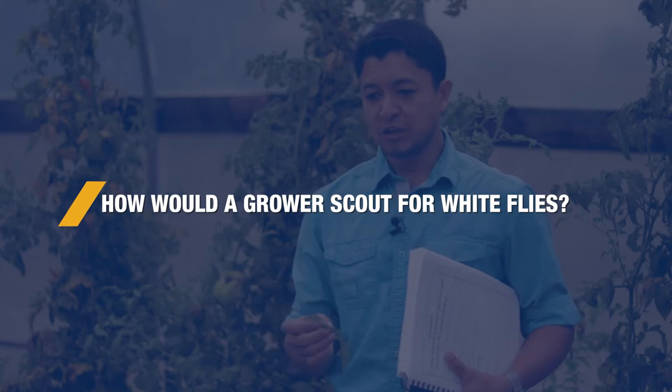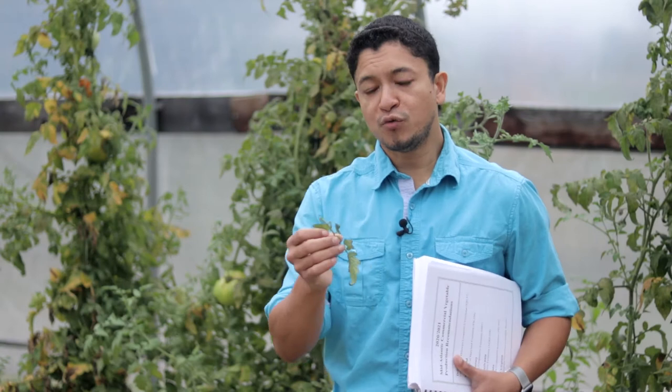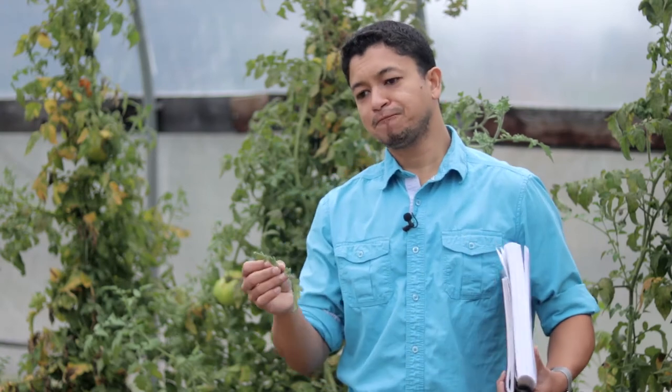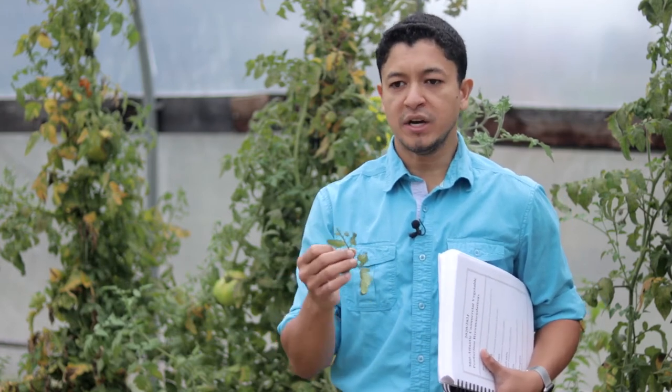Before answering, I just want to say that the more often you look for whiteflies, the faster you will find them. And if you find them quickly, before they reproduce and become a problem, it will be easier to control them. Also, the more plants that you look at, the higher the probability of finding them.